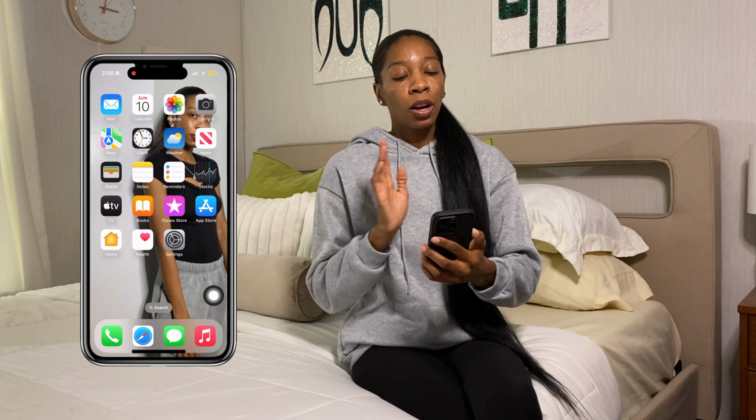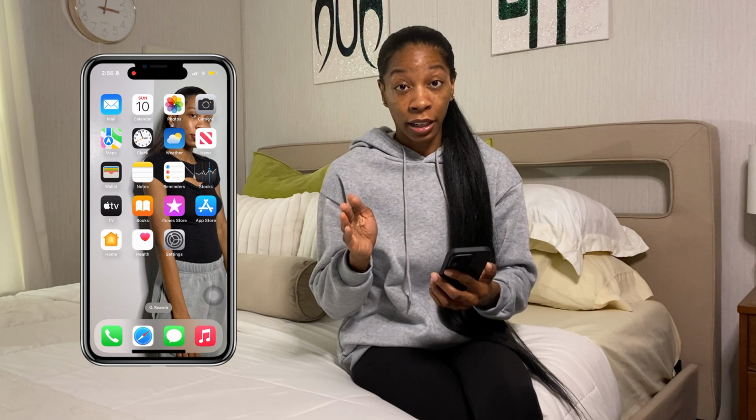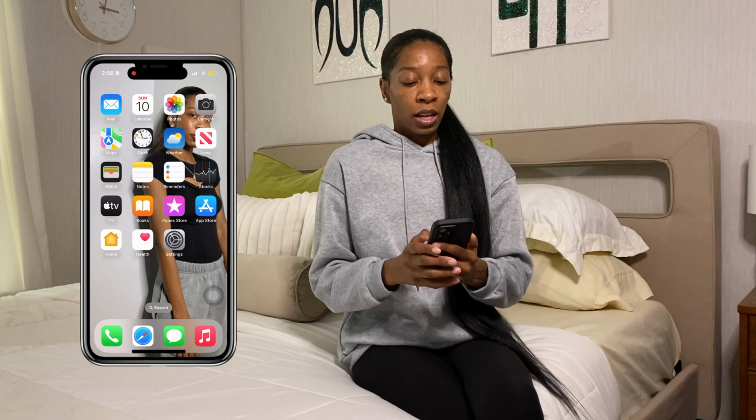Here we go. So the first app is the Mail app. I honestly don't use this app. Let me just put a disclaimer in here: you're gonna hear me say that a lot. If you're annoyed by that, I'm sorry, but I'm just letting you guys know I genuinely don't use it. But yeah, that's the Mail app.